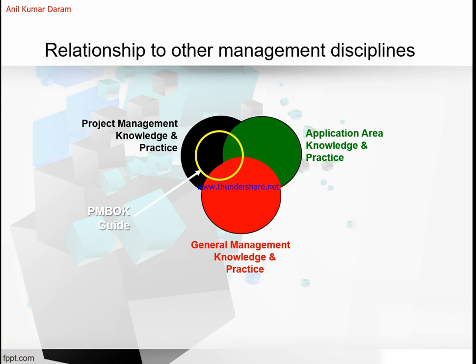But as you can see, there are often other knowledge areas needed to successfully manage a project, and they overlap. The general circle is specific knowledge for the industry or a type of industry. Example, how to build an office building or how to develop a new medicine. The red circle at the bottom is generic management knowledge. Example, how to lead and motivate a team in a virtual environment using tools like Skype, SharePoint, etc. So this is a simple way the relationship to the other management disciplines is defined.